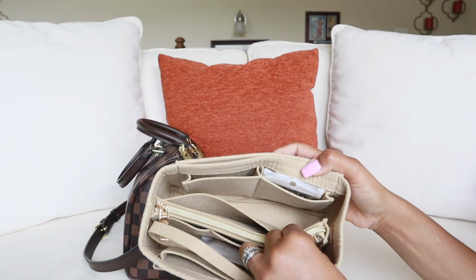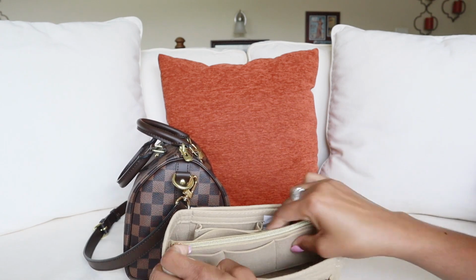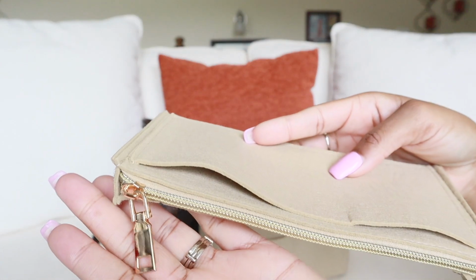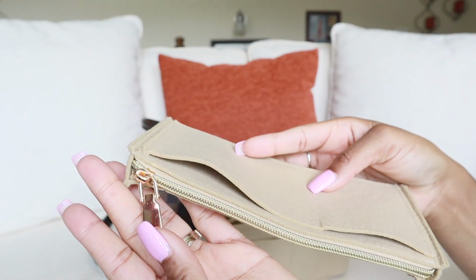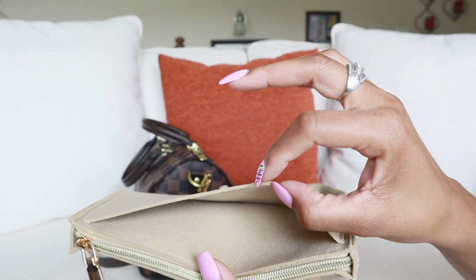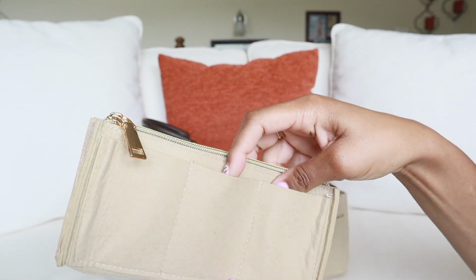And of course the inside does come out, and since it does have the zipper portion, look at the zipper pull, y'all, I love that. It reminds me of some of the Louis ones and some of the Coach ones. But you've got a full slip pocket on this side, you've got 3 smaller ones on this side.